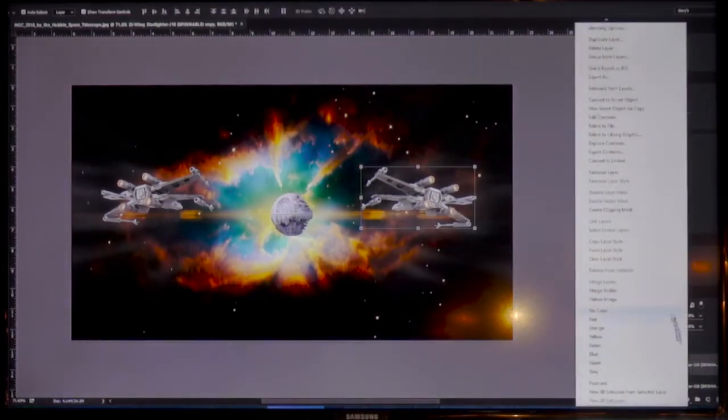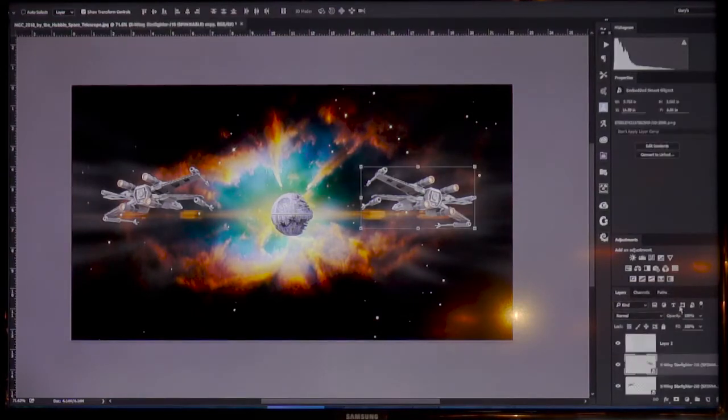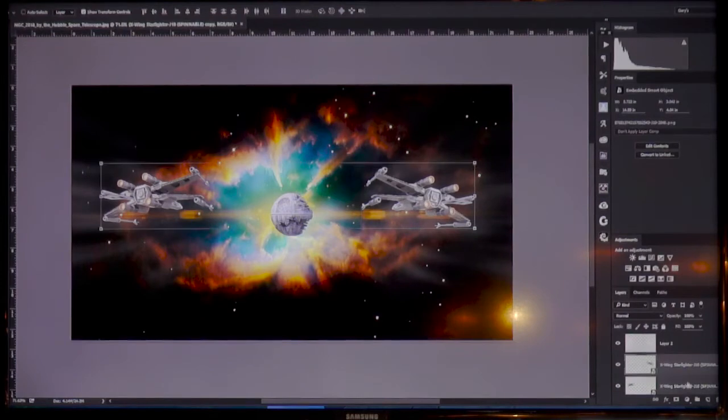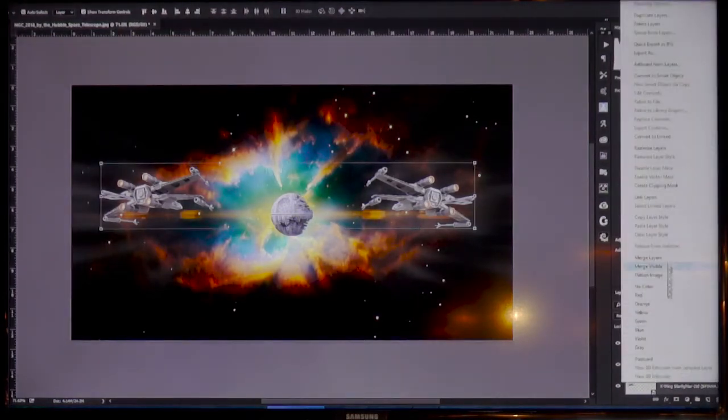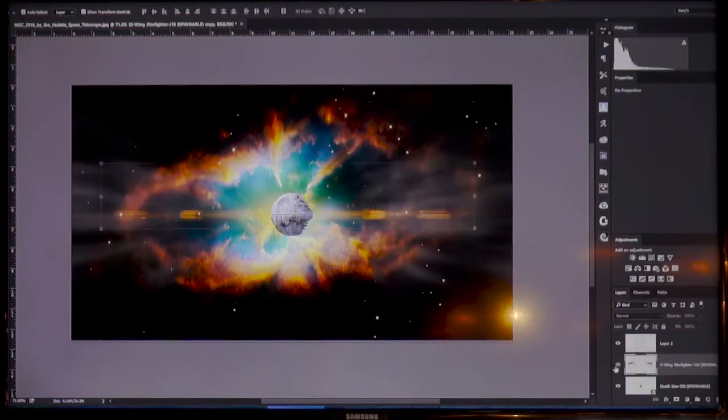I'm going to merge these two X-Wings together. Oops. Had to merge down. It's not going to let me. I mean, yeah, select both of them. Merge layers. So now I've got both X-Wings on one layer.